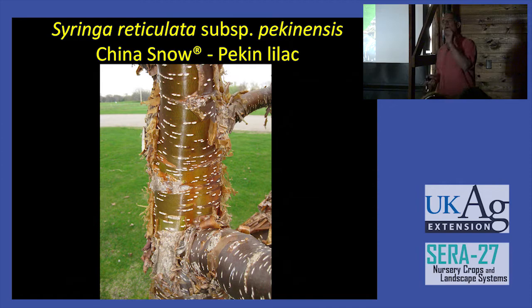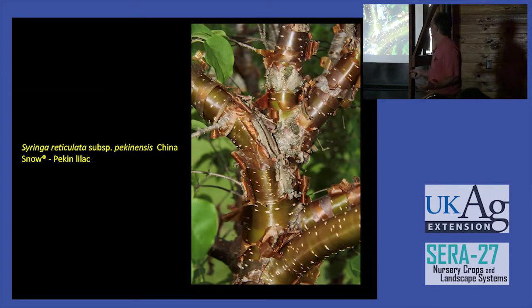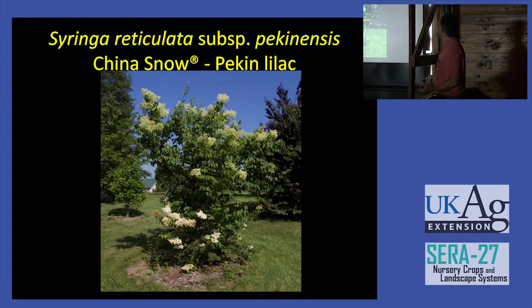So this is a lilac, believe it or not, a lilac with beautiful bark, China Snow, Peking lilac. A beautiful exfoliating shiny bark. So here you have a plant that has beautiful flowers and very shiny bark. This is it in flower right here. Quite handsome. It flowers in late May, early June.